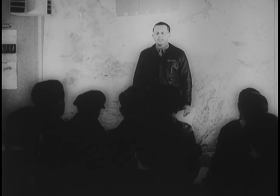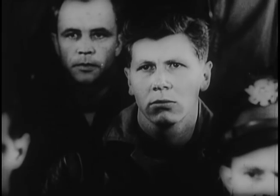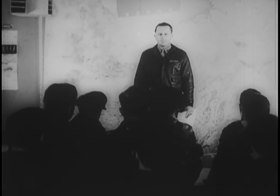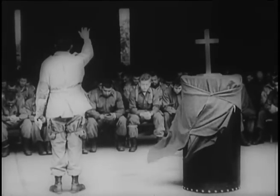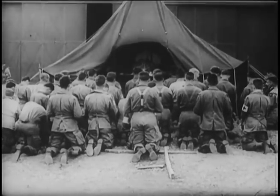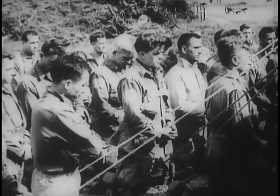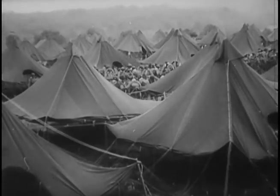D-Day minus one, and time narrows down. Gliders for the first night's operation are assembled for the takeoff. Glider pilots are told to assemble at division headquarters after landing for evacuation to England. An airborne general has a final talk with his men. Troop carrier and airborne have their final inspection.